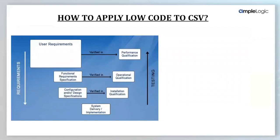Now the question comes: yes, we are talking about low code and how it is going to be helpful in software delivery, and we can connect this with how it can benefit the CSV, the computer system validation model. When you look at the user requirements, typically we have the URS, and we have added configuration and experimentation in these user requirements. Typically the user requirements are drafted in lengthy documents, and the interpretation of these requirements by the technology people may be different.